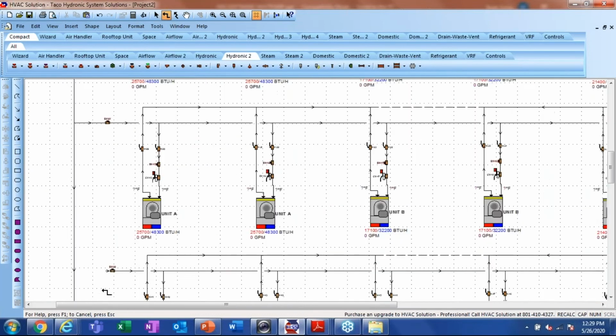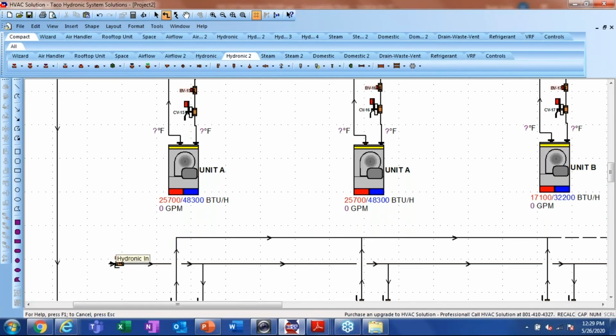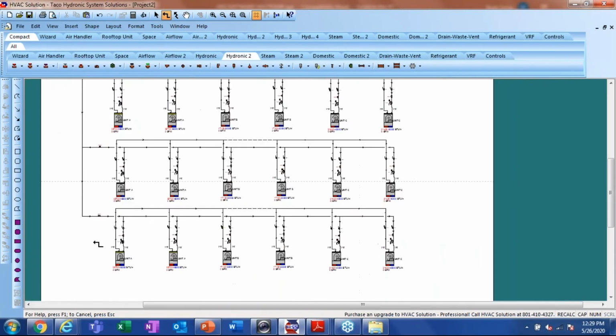By the way, this graph paper-like looking background does not print out. It does not show up when you print this out, if you happen to print this out. So keep that in mind.